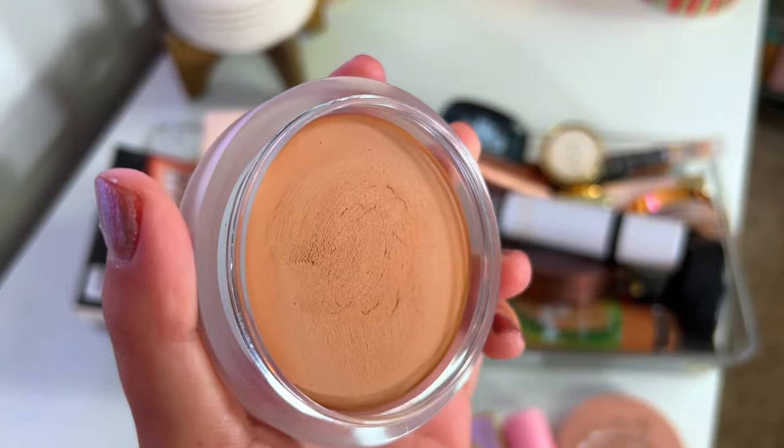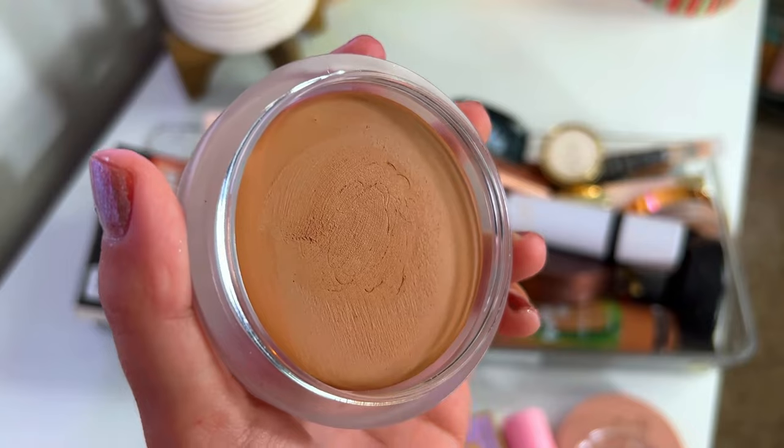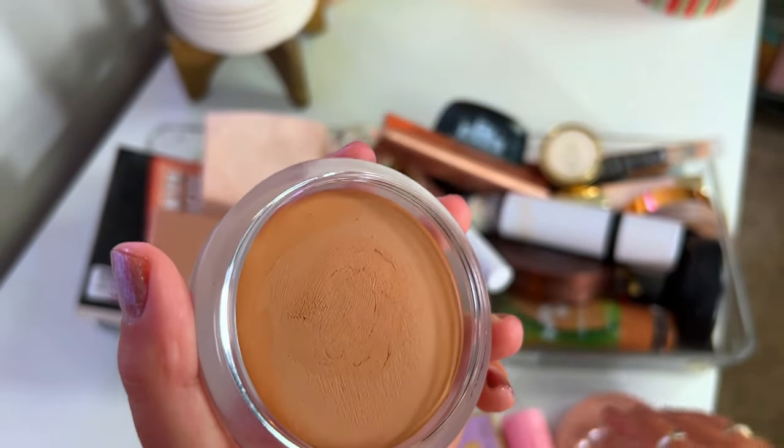It literally just glides on the skin. It just melts into the skin. It blends beautifully. It smells incredible. It seriously smells like you're at the beach. I freaking love the smell. So we're definitely gonna hold on to this one.